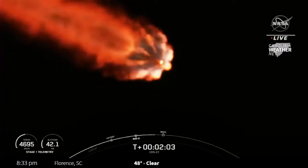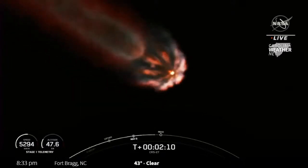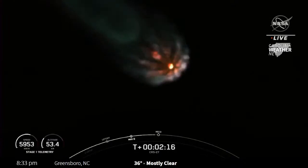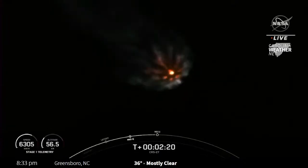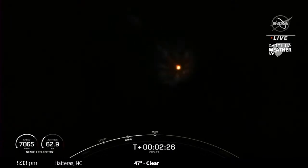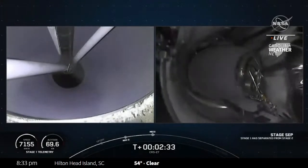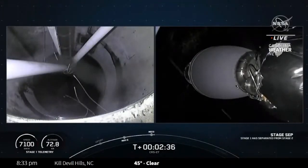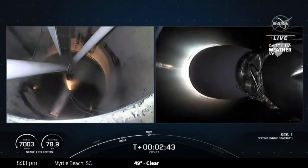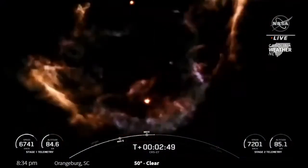Now we should be hearing that call out for main engine cutoff in about 20 seconds from now. Wonderful tracking shot of our rocket. MECO. Stage separation confirmed. Boost back ignition. Stage 1 boost back startup. And there's all of those callouts for those milestones.